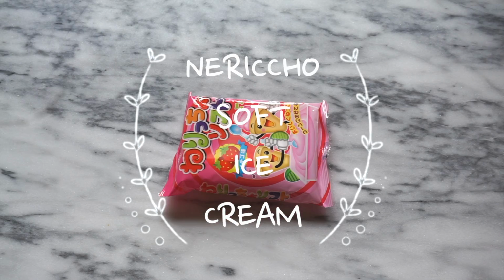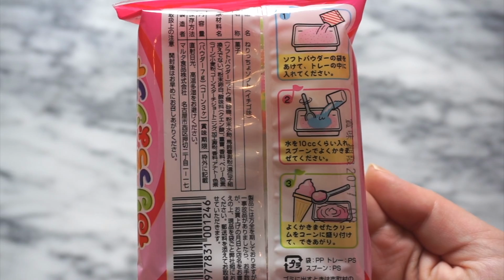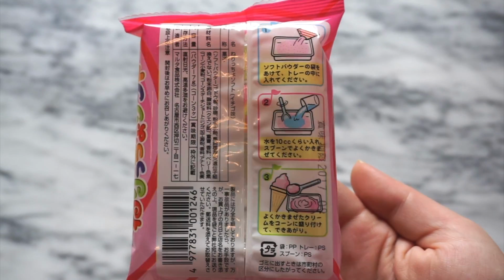We have reached the final candy in our box. And we have Nerikcho Soft Ice Cream Strawberry. It says, with this DIY kit, you'll be able to make soft served ice cream in a unique foamy candy form. It even comes with a wafer cone to serve your handmade ice cream.